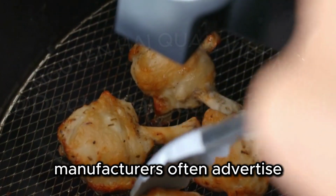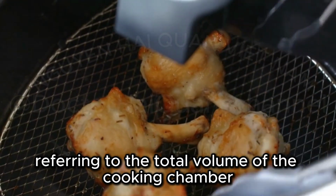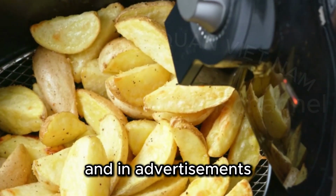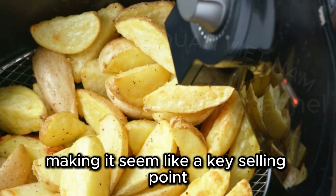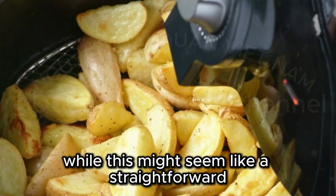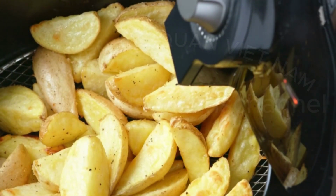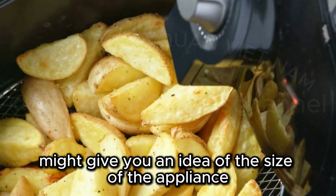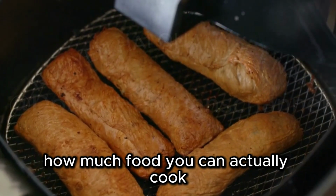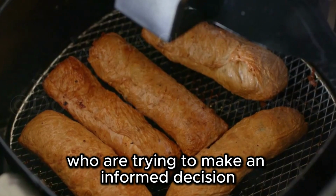Manufacturers often advertise air fryer capacity in liters, referring to the total volume of the cooking chamber. This measurement is prominently displayed on the packaging and in advertisements, making it seem like a key selling point. But what does it really mean for your cooking experience? While this might seem like a straightforward measurement, it doesn't accurately reflect the usable cooking space. The total volume in liters might give you an idea of the size of the appliance, but it doesn't tell you how much food you can actually cook at one time. This can be quite misleading for consumers who are trying to make an informed decision.